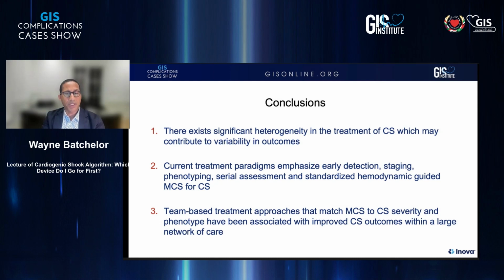The current treatment paradigms that exist that are most modern and most well-informed tend to emphasize early detection, immediate staging of cardiogenic shock, phenotyping into acute MI versus heart failure shock, serial assessments, and then some standardized hemodynamic guided deployment of MCS as needed. Now, we don't have any good randomized trial data that underpins these decisions, so we have to just make the best decisions that we have available to us and also match that to the devices that we have available within our offerings. Team-based treatments that match cardiogenic shock presentation to the device have been, at least in our hands, shown to be associated with gradual and steady improvement in outcomes for our cardiogenic shock patients.